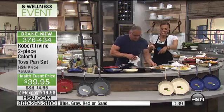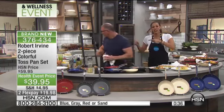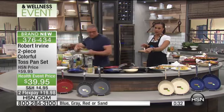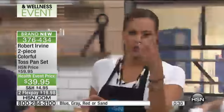But you're seeing the pans in action. You're seeing Robert Irvine jump around. So get excited. I tell you what, there's a lot to be excited about this. From the interior, the exterior, the coating, the finish, everything you could think of in a 2-set configuration that we're bringing you, brand new, first airing that you're seeing. I'm so glad you're with us this morning.